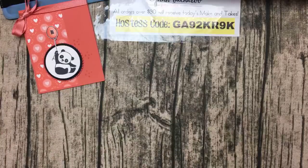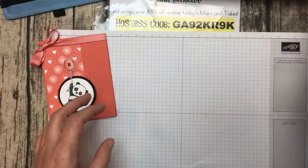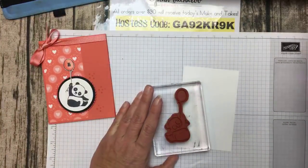Let me grab my paper and I'm going to stamp my panda first thing. And I'm going to stamp him in Memento black.